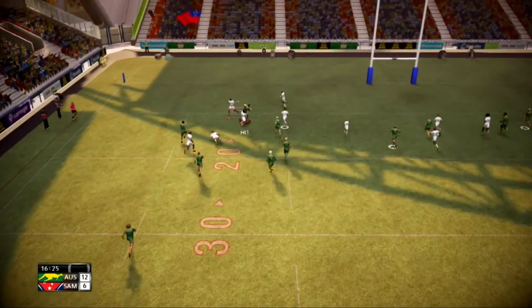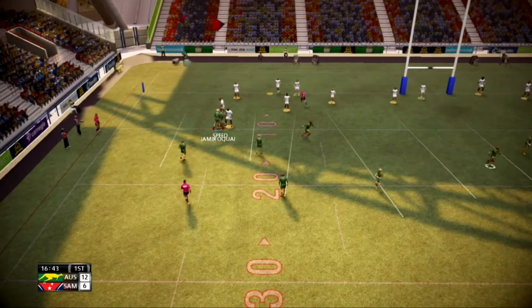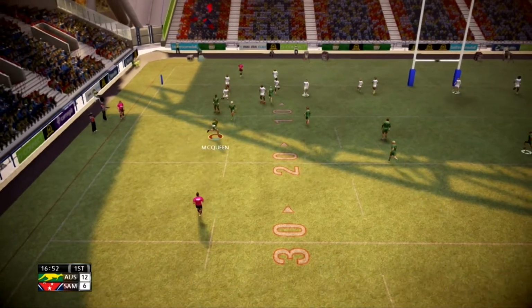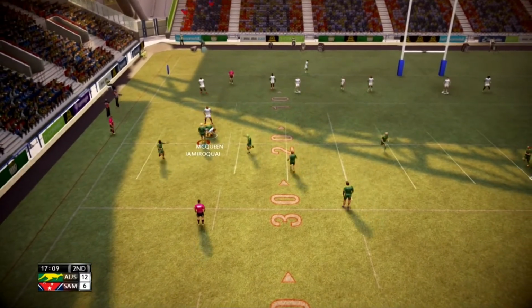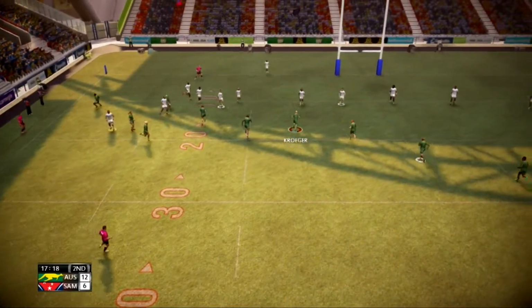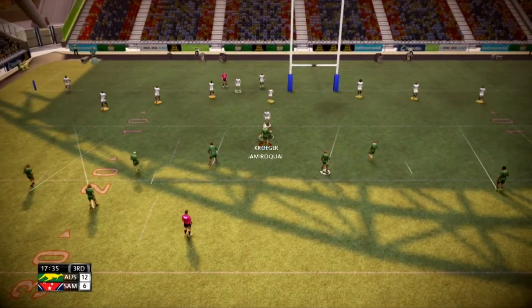Charges forward. Breaks through. Does well. There's an offload. Release. Well done. McQueen. Oh, let's keep going. Kagan. Nice tackle. Three. Bang. What a tackle.